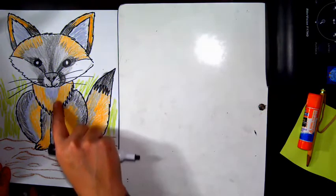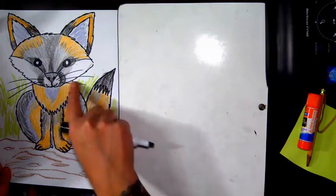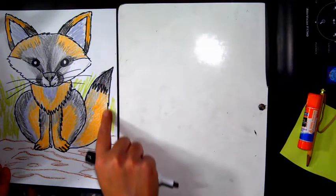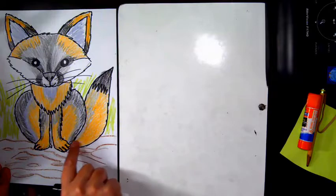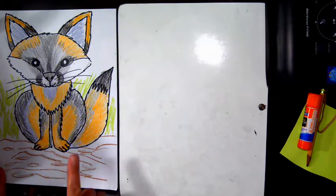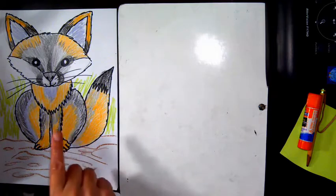And remember, we'll go step by step together. So don't worry. If this looks too difficult right now, if you just follow along, take your time and go step by step, it won't be too difficult. Also, notice something about this drawing.